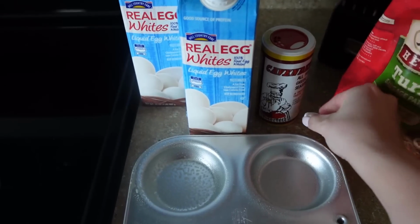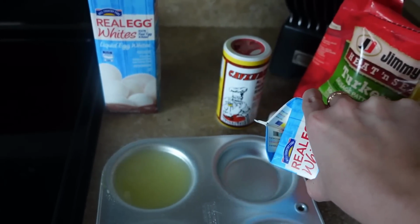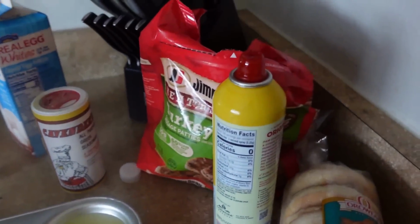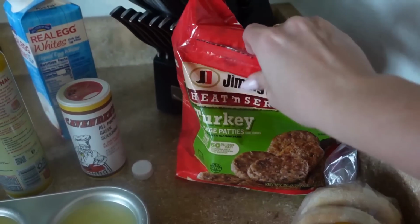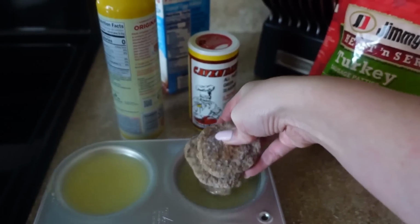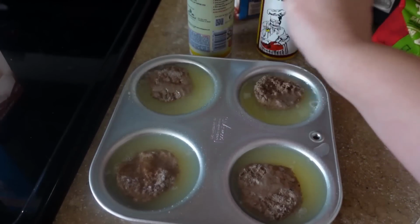I kind of eyeball it, but I think it's about 6 tablespoons from when I've measured it in the past. Let's just pour those in. And then I'm going to use the little turkey sausage patties. They take a little longer if you leave them frozen because the middle of the egg just takes a little bit longer to set. So keep that in mind. You can definitely microwave them first if you're trying to cook these in a big hurry.